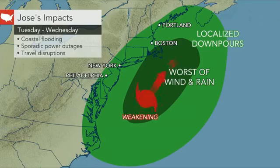But certainly, it is the Cape, the islands, and southeastern New England that will bear the brunt, especially as we go into later tomorrow night and early Wednesday. And Jose is not the only game in town in terms of the tropics. In fact, we are closely monitoring Maria this morning.